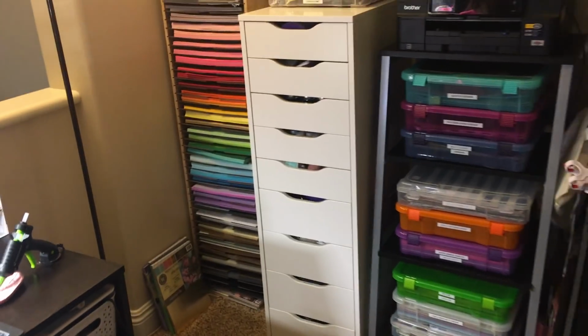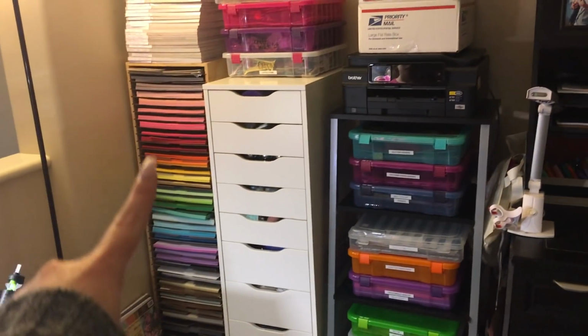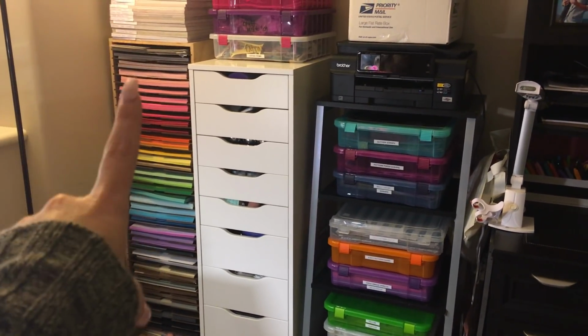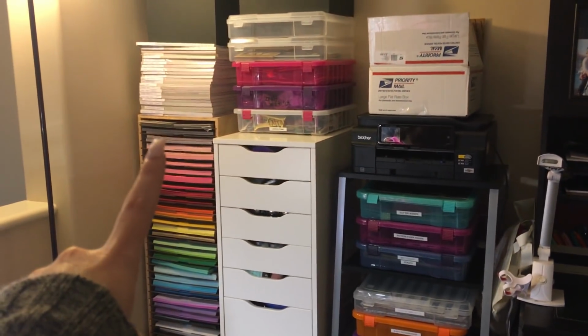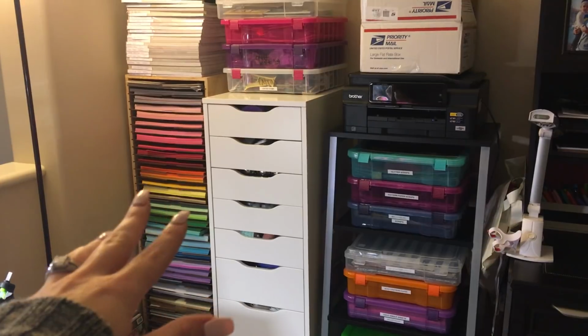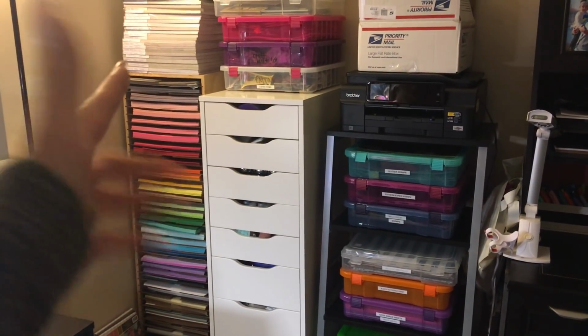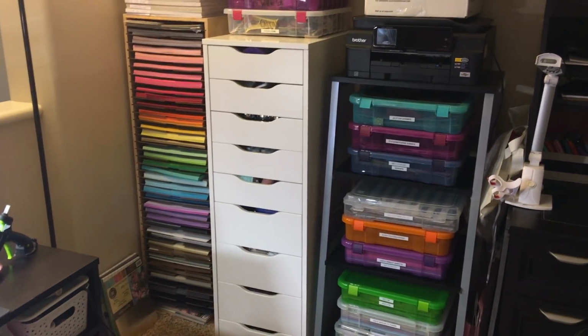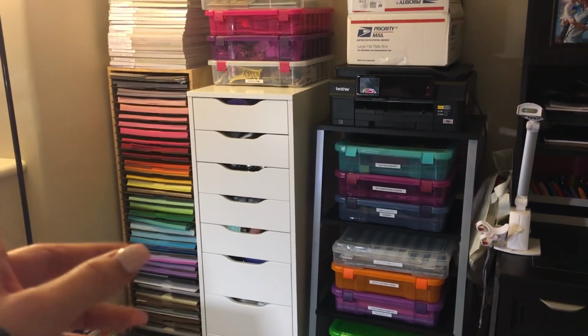Let me back up. This paper rack. I used to run an online Etsy store, so I had to use everything from cardstock. This thing is from eBay, free shipping. It was like $150, so $150 with free shipping, and it's solid wood. I was supposed to paint it white, but I never got around to it. I was too excited to fill it with paper.